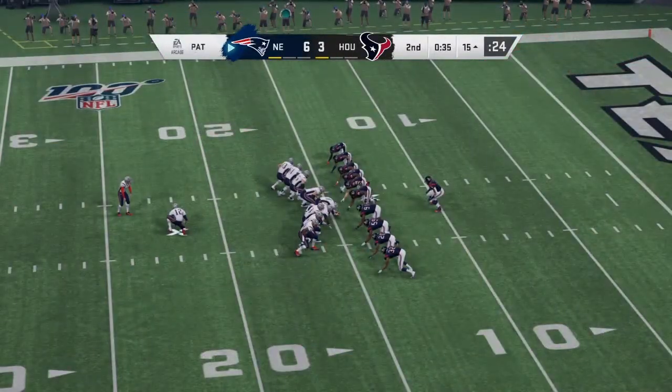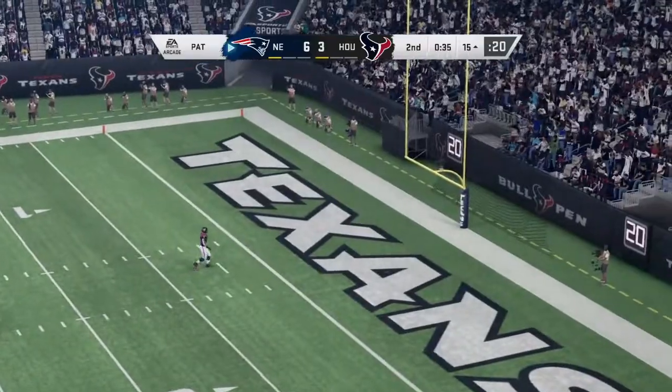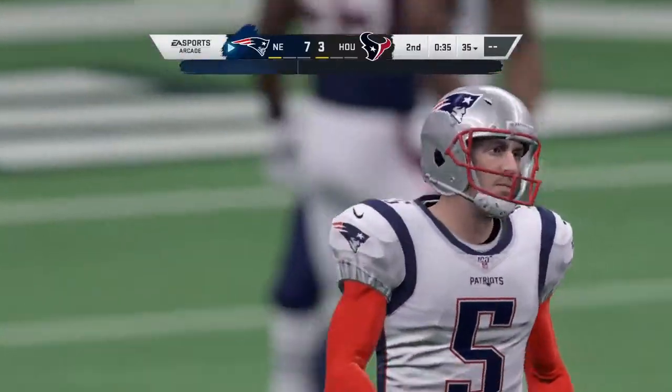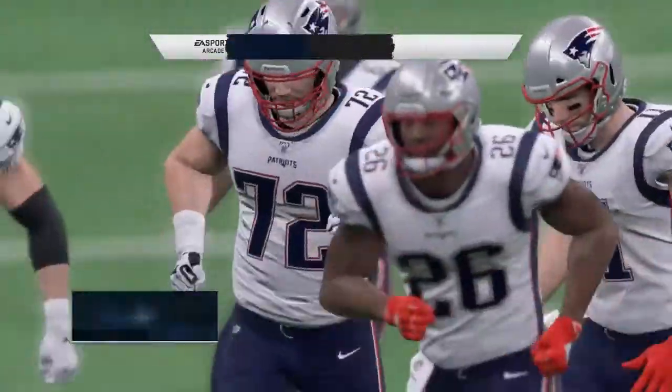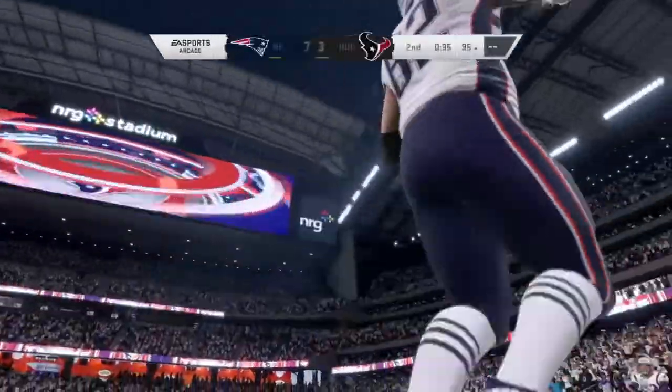Kai Forbath on for the extra point. And this is up and good to make it 7-3. Makes the score Patriots 7. Scoring summary, 3-play drive. And it ends with a New England touchdown.